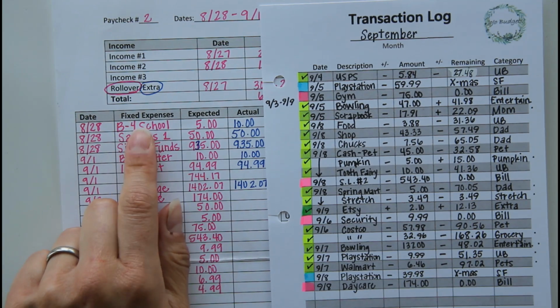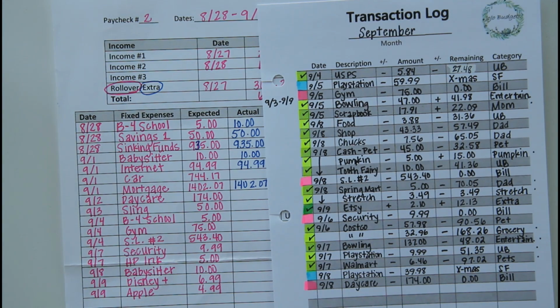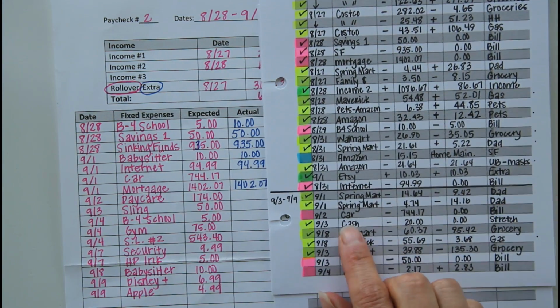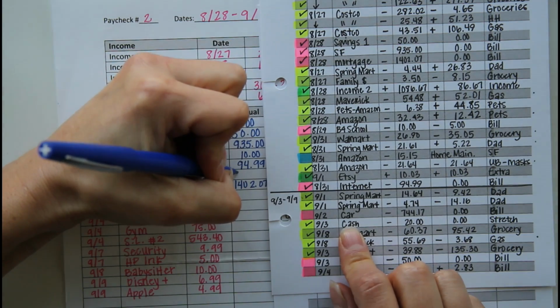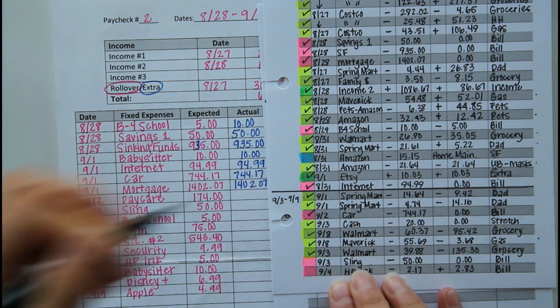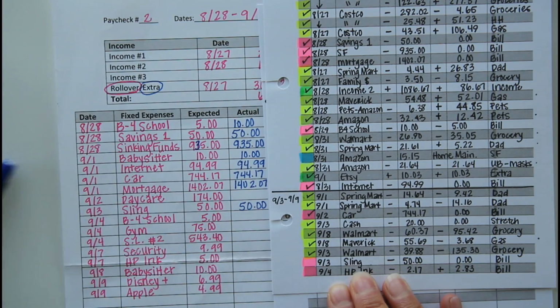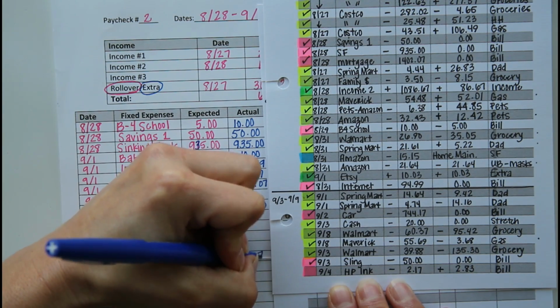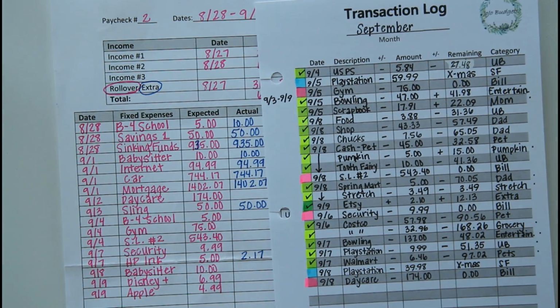Now we'll move over to my fixed expenses, and those are the pink boxes on my transaction log. And I do have another transaction log here too, so we'll go through that one first. Our first fixed expense is the car. That came in as expected at $744.17. Next is Sling, and that was $50. It's usual. My HP ink bill, let's see, where was that one at? There it is. That's under at $217. And this transaction log is fully reconciled.